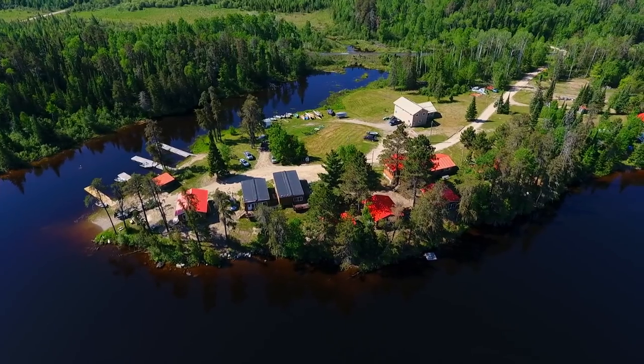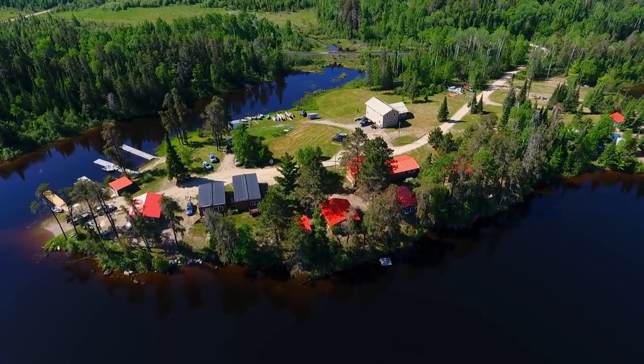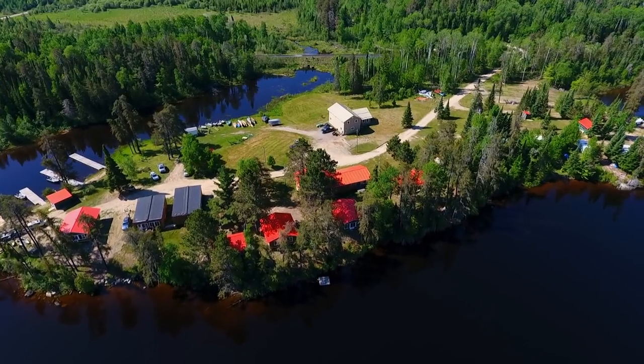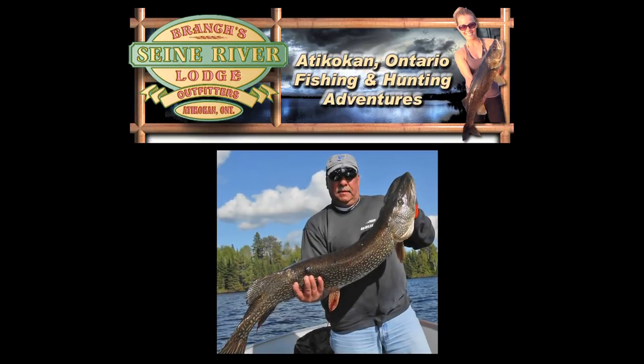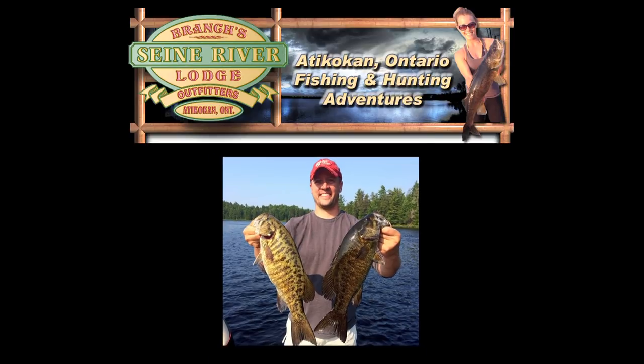So since then we've done a lot of changes, but it was a really good base for us to build from. Really good fishing, just the perfect location in every way, and we've had the opportunity now to take that and go to the next level with it. We're in an ideal location for all kinds of wilderness activities.